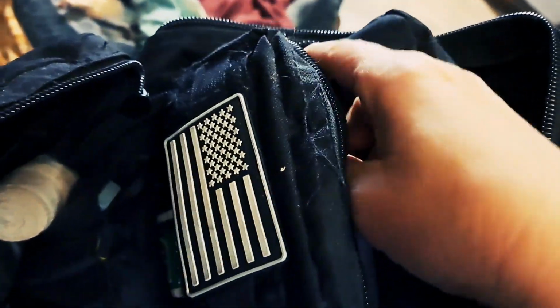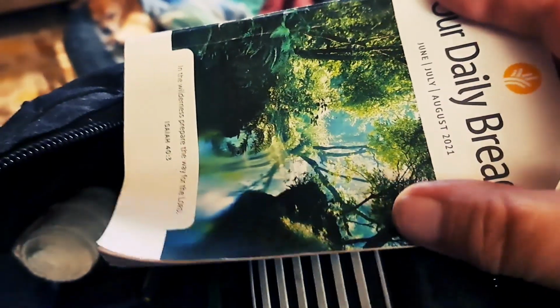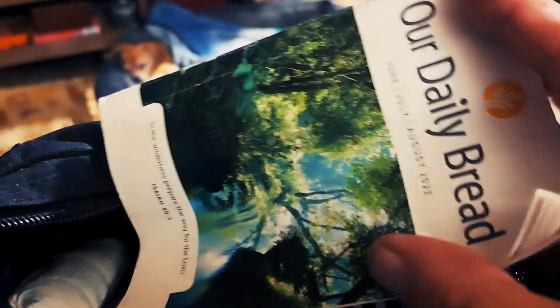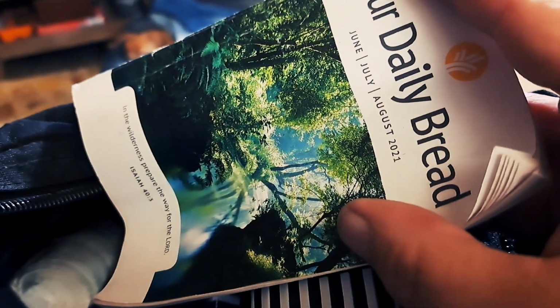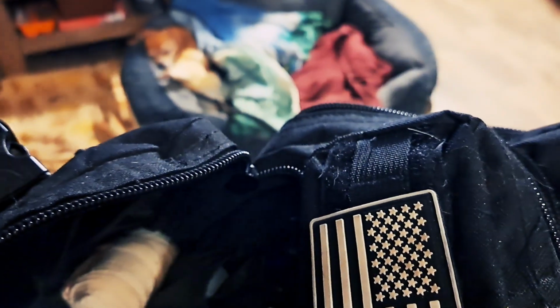Has my daily bread. And I need to put a new one in here. I've been sending these out to y'all. If you got something from the auction, I've been sending new ones out. So I need to put a new one in here too. You know, to stay centered when times are really bad. This bag's been packed up since 2021. It's time for a new daily bread. I'm going to keep that in there, though. God's Word's going to bring us through a lot, that's for sure.